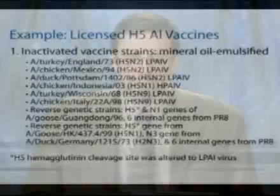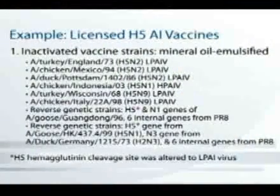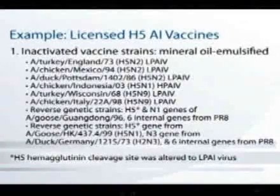Now, for example, there are a variety of licensed H5 avian influenza vaccines that have been used around the world. Most of the use has been in two locations. In Central America, over the past 10 years, against H5N2 low pathogenicity influenza. But also there has been a large number of vaccines used in Asia with the current H5N1 outbreaks. The majority of the vaccines used have been inactivated vaccine strains emulsified in mineral oil adjuvants.